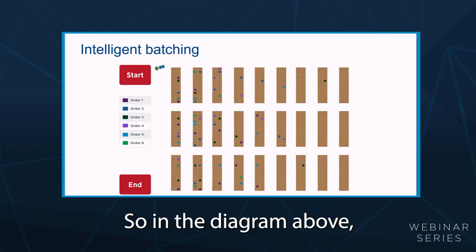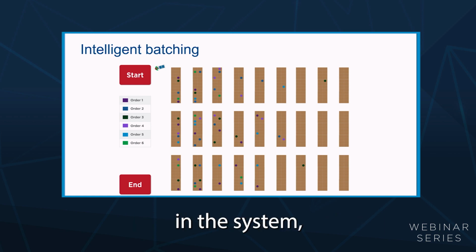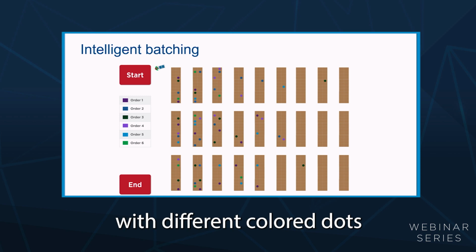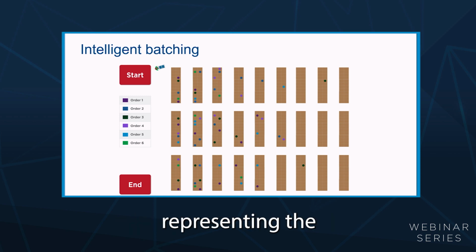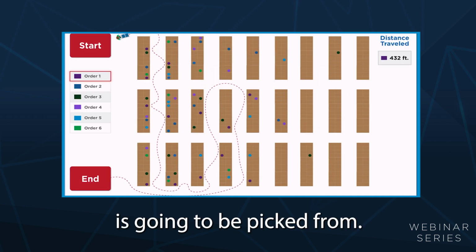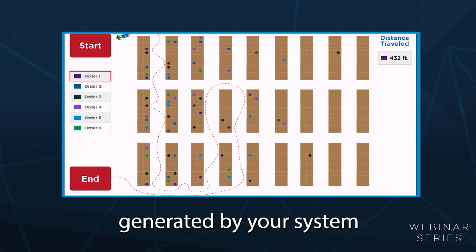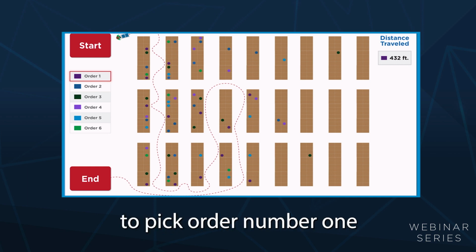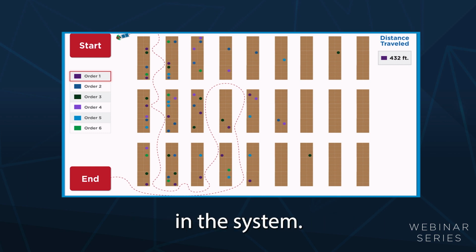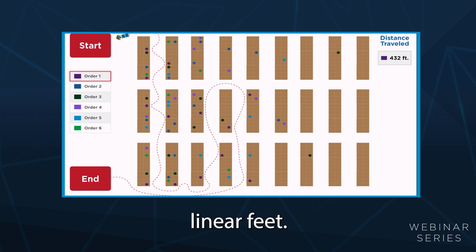So in the diagram above, we show the next 6 orders in the system, each order with different colored dots representing the pick locations where product is going to be picked from. Using the above example, we first see the pick path generated by your system to pick order number 1, the highest priority order in the system, traveling a total of 432 linear feet.